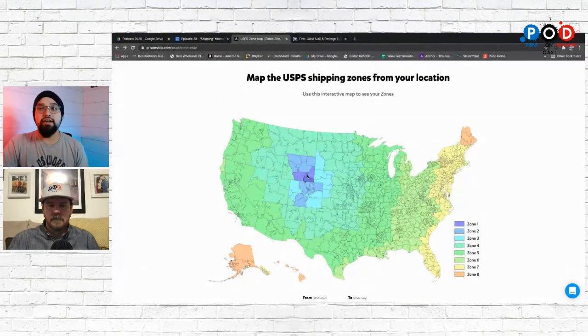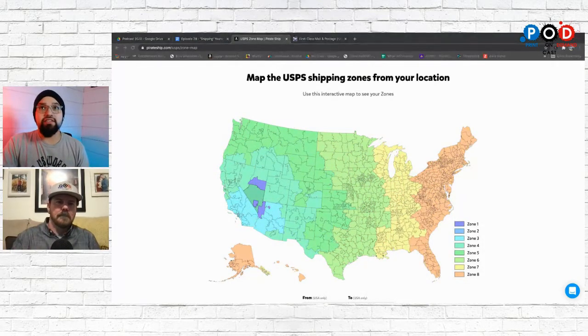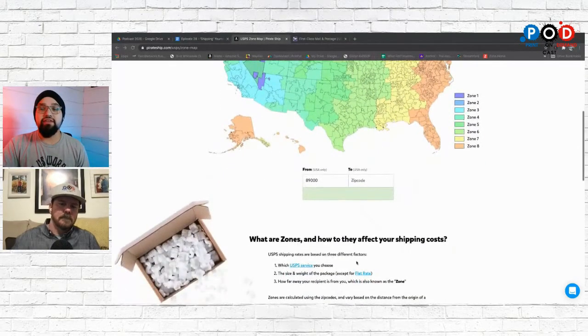From what I could see, the zones for USPS priority are still the same 8 zones, and the prices reflect accordingly. So this is just a cool tool that you can use, and we'll put this link in the show notes so that if you're wondering and want an estimation of how far, what zone, or the price, you can go ahead and do that. They have more cost estimating stuff at the bottom as well. So avail yourself of that tool as you continue.